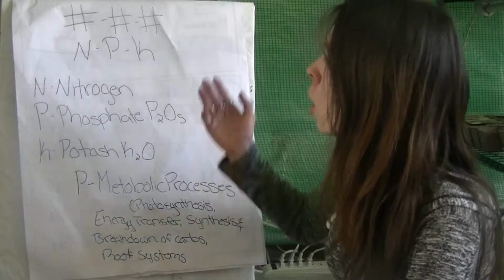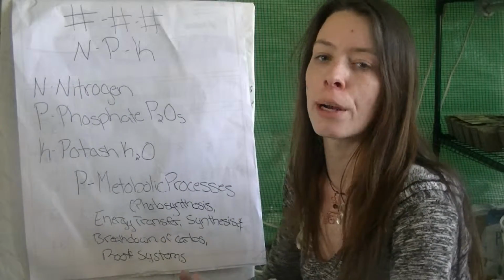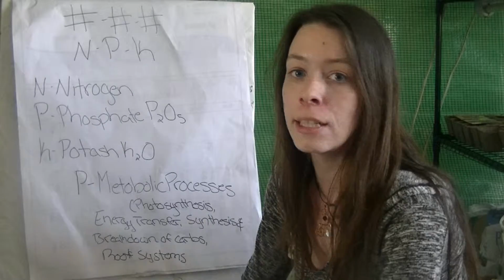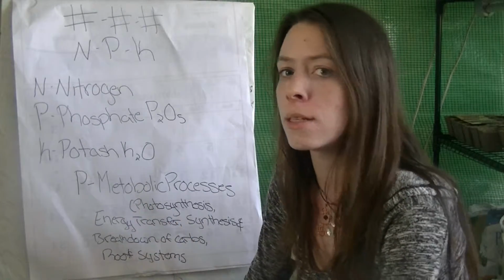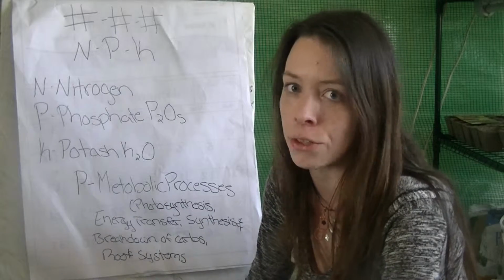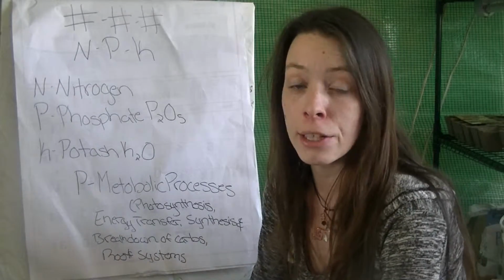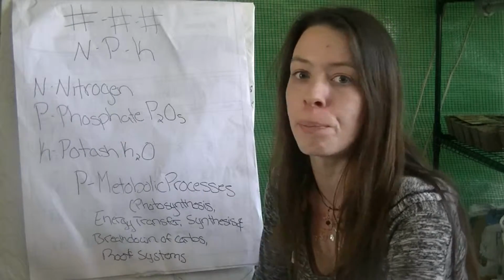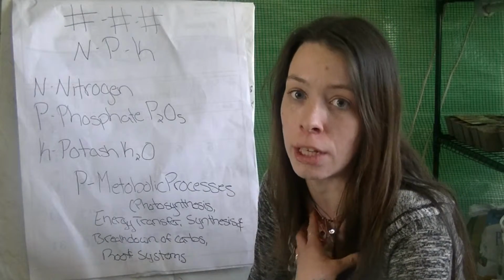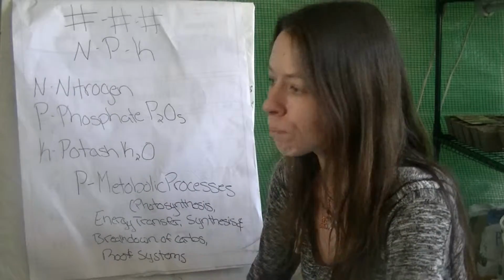Now the question is, why are these nutrients so important? What do they do for our plants? Well, nitrogen is going to be your overall basis of nutrients. That has to do with every function your plant does through photosynthesis, growing, its roots, reproduction, etc. So just always know that nitrogen is pretty much like us eating food in general. It is the baseline of nutrients for the plant.